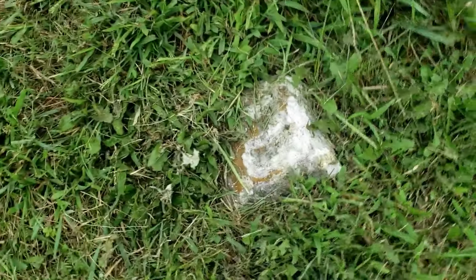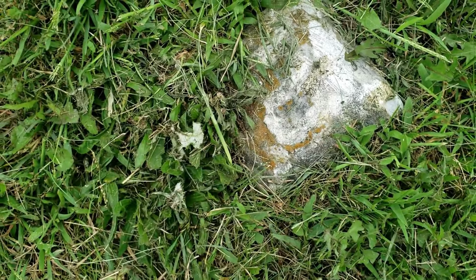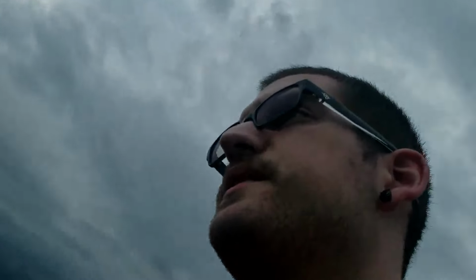I guess this used to be a piece of a tombstone at some point. I mean, you can't even see anything on that anymore. So it looks like some of these are not really maintained too well for whatever reason. This is kind of crazy here. This looks like this is above ground caskets that they buried the people in.